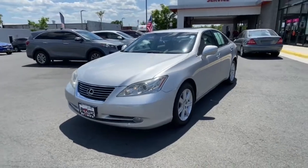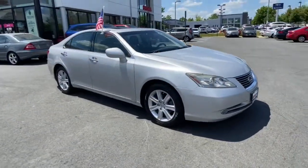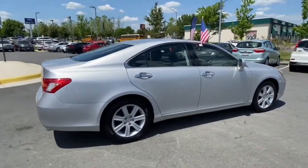Check out this 2007 Lexus ES. This vehicle still has fewer than 150,000 miles on the clock, so it won't last long. Here's a seductively styled ES that's loaded with desirable features.